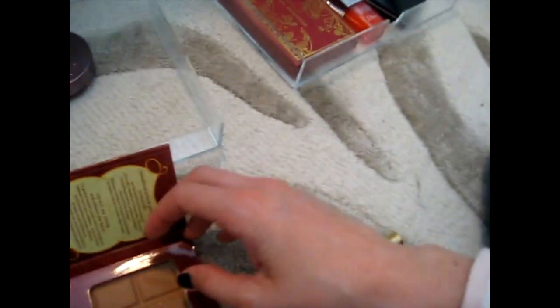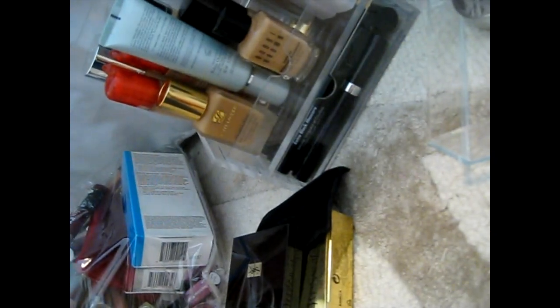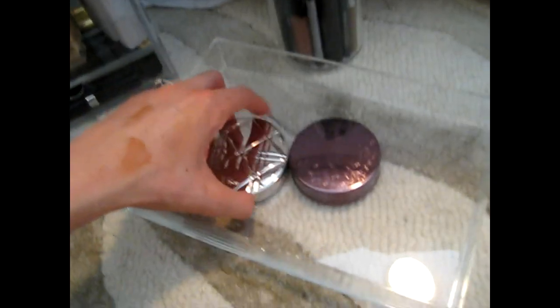This, I think I hated it. It is Bourjois. Yeah. It was kind of like, look at the swatch. It's the one closest to my thumb. Ew, I hate it. So I'm going to keep these two, I think.